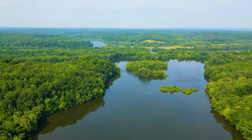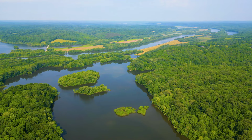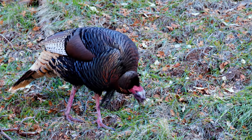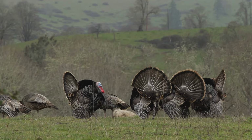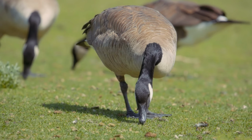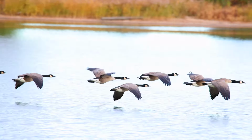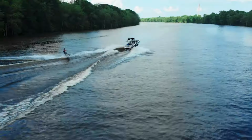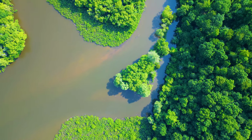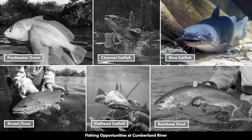The Cross Creeks National Wildlife Refuge offers a great public hunting opportunity along the 12.5 river miles of the Cumberland River. Turkeys may be hunted in the spring or fall seasons during general access hunts. Deer hunts are open to statewide seasons through November 14th, and a season for resident Canadian geese is held in the fields in September in hunt areas 1 and 2. On the Cumberland River, you may enjoy fishing, boating, and water sports. Fishing opportunities on the Cumberland River include largemouth bass, striped bass, spotted bass, white bass, smallmouth bass, freshwater drum, channel catfish, blue catfish, flathead catfish, brown trout, and rainbow trout.